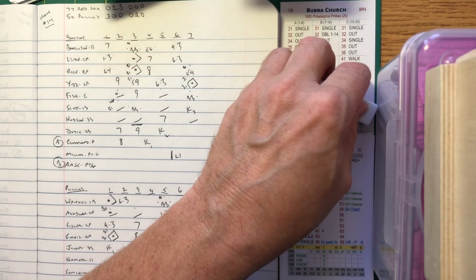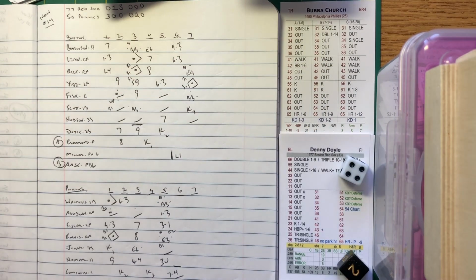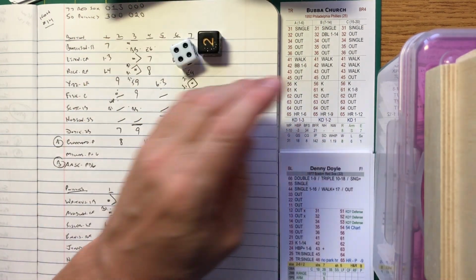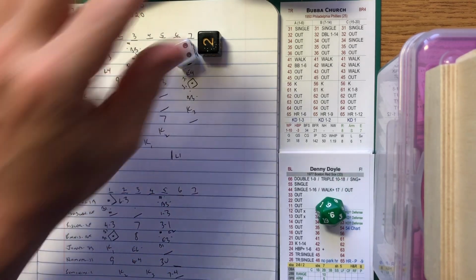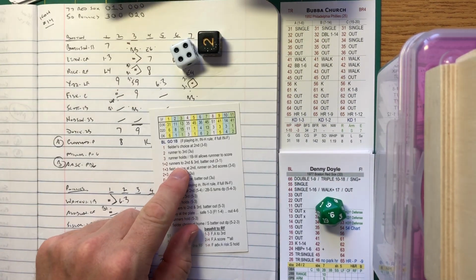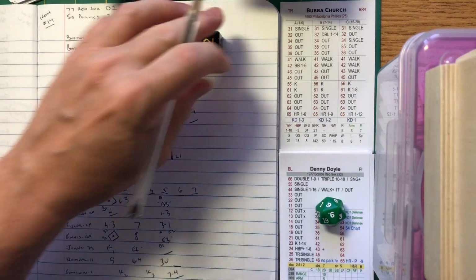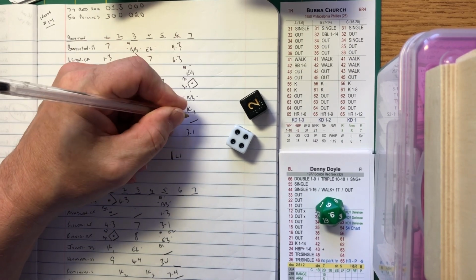1 out, Fisk at second, Hobson at first. Church, the stretch, the delivery to Doyle. Ground ball, Eddie Waitkus. To his right, he gloves it. He feeds Church covering the bag, and that's out number 2 as the runners move up to second and third.